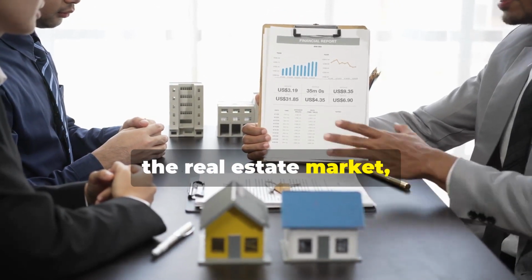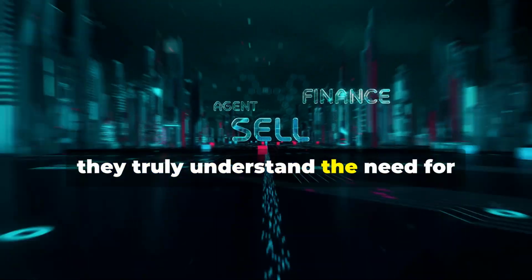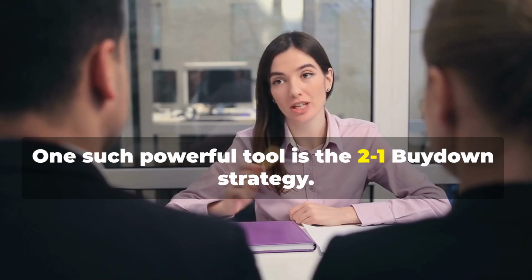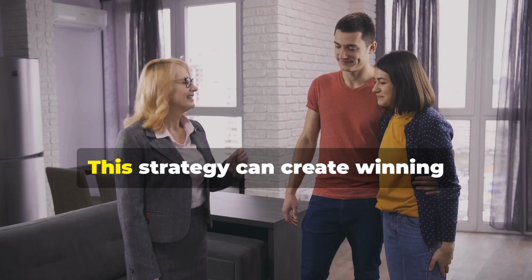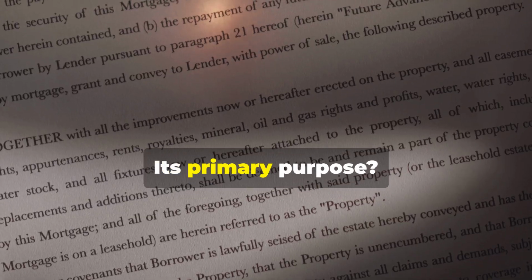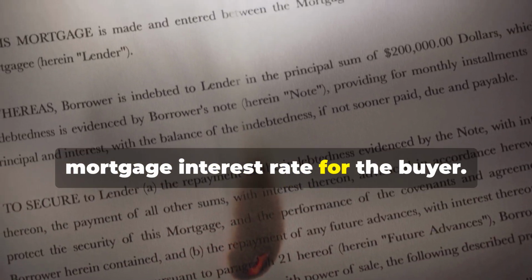The real estate market is a dynamic environment, isn't it? Successful agents truly understand the need for versatile tools. One such powerful tool is the 2-1 Buydown Strategy. This strategy can create winning scenarios for both buyers and sellers. Its primary purpose? To offer a temporary reduction in the mortgage interest rate for the buyer.